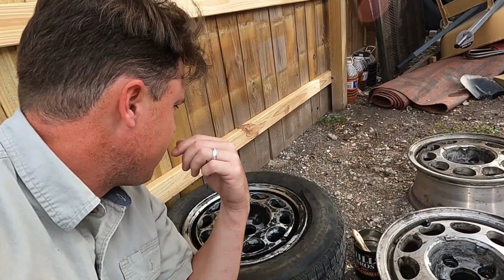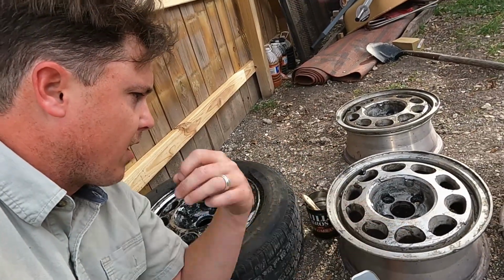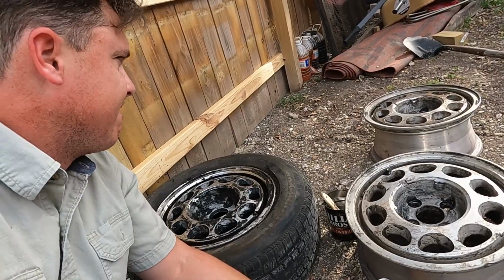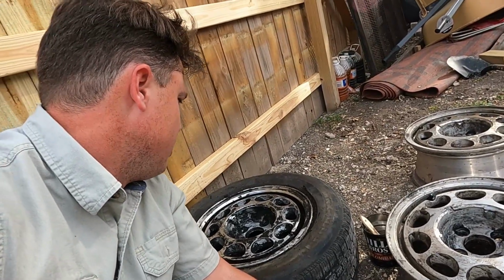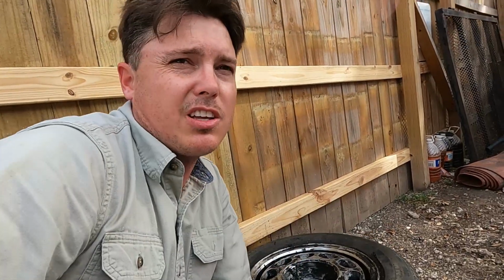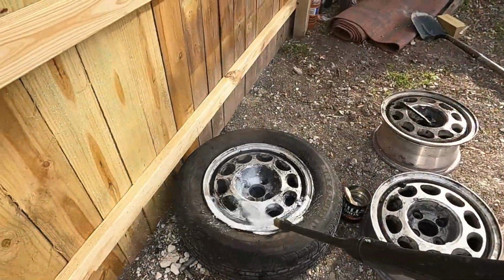It's pretty bad. I think this one will clean up if I can get all the paint off. These two will probably clean up okay. We got a crack right there and a dent. Whatever. We'll clean them up and throw this one on and just see what it looks like, if I even want to go with this style. I may just sell them. But they are wider. They're 15 by 7, so I could put a little bit bigger meats on them. I'll update you once I get them cleaned up.